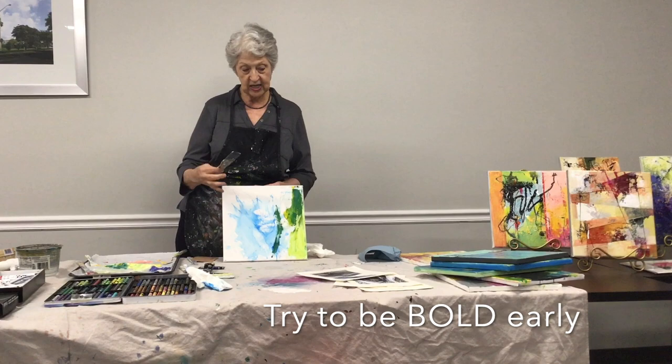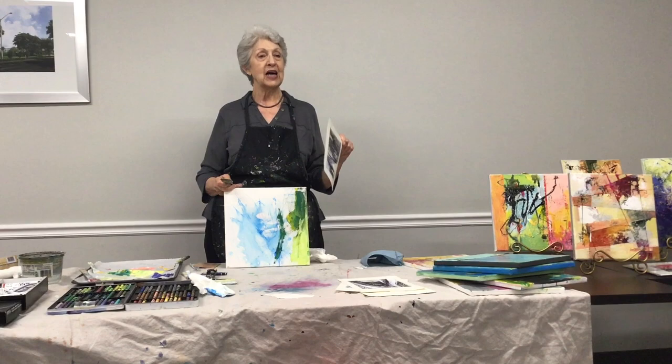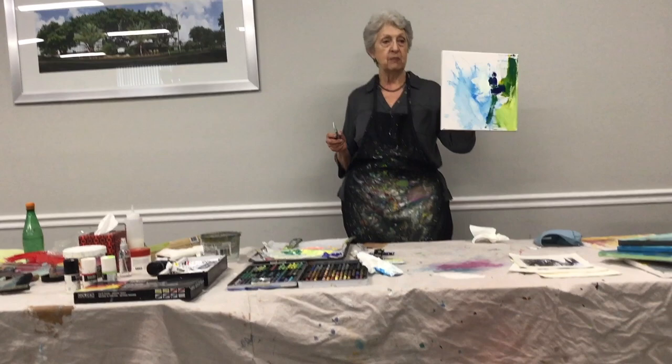And if you do some sketching like this, or like the smaller ones I did, the little thumbnails with a magic marker, it will kind of get your brain around using black. Just a little bit, just enough that it's not pure white. And I'm going to tuck that right in there. Look at how instantly that became a focal point, because the light and the dark are together. It's just so fast.